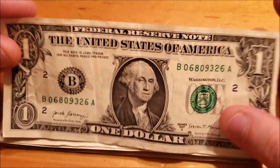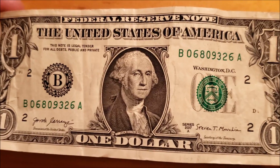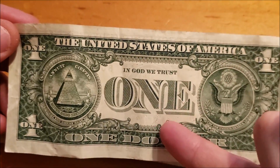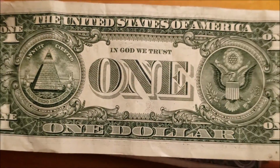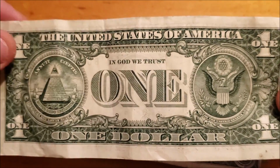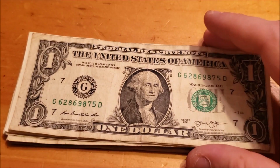Nothing in the serial number, nothing print-wise really jumping out at me. Look at the back of the note. Little bit of a wet ink transfer from another note when these were first produced and stacked atop one another. Nothing crazy there.